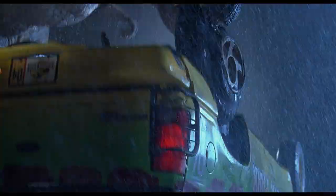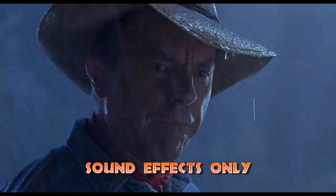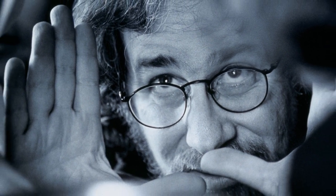The T-Rex attack, the main road attack, no music, and it's all raining. So we had rain on every different surface you can imagine, including felt hat. What made it more difficult was Steven Spielberg was shooting Schindler's List when we were final mixing Jurassic Park. So he was on the set of Schindler's List. How he kept both those films in his mind, I don't know.